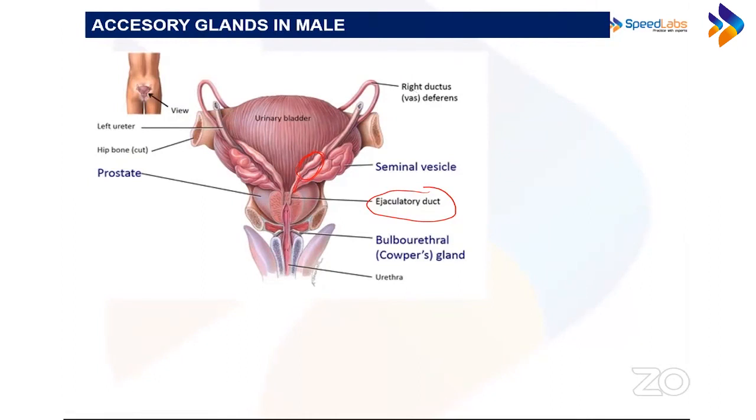Now look at this diagram. This diagram shows accessory glands in the male, and there are 3 important glands. You can see a pair of seminal vesicles, and then you can see the ejaculatory duct where the sperm duct meets the seminal vesicle. This is a gland called the prostate gland, and then 2 other glands which are in a pair. This is the bulbourethral gland, one on each side, or the Cowper's gland.